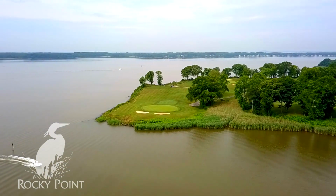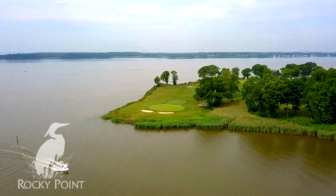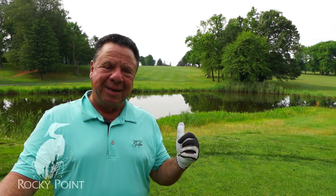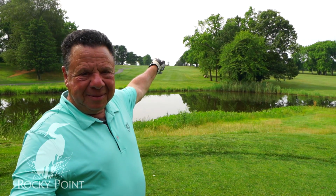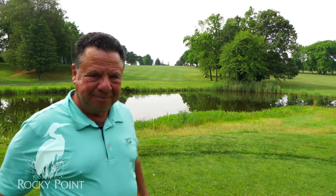Trip around picturesque Rocky Point comes to an end, number 18, with a 410-yard climb up the hill to the clubhouse in the 19th hole.